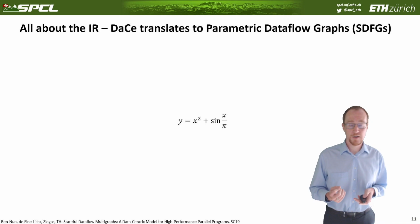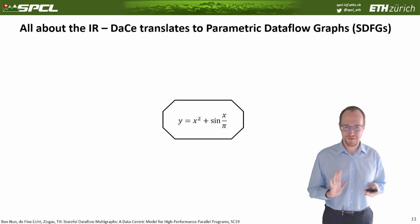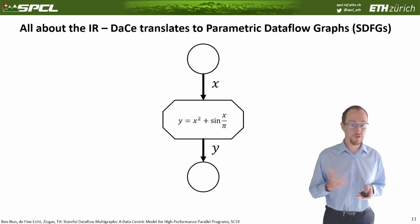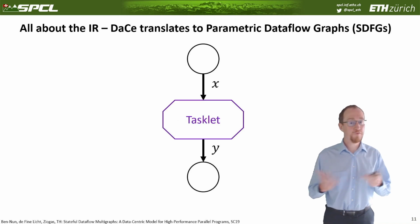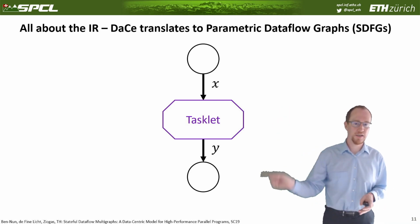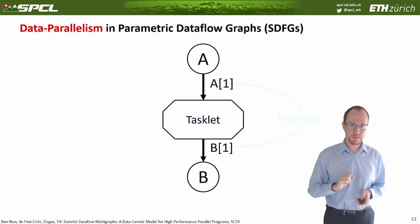What is the trick? Well, the trick is simply that we look at an equation, in this case x squared plus sine x divided by pi, and we just wrap it into a box for now. Then we determine what the inputs are. This only reads x, because pi is a constant, and we determine what the outputs are. Then we forget about the equation itself. The performance engineer does not look at the details of these equations, just at the inputs and the outputs, where we have x and y. By the way, we call these inputs and outputs memlets.